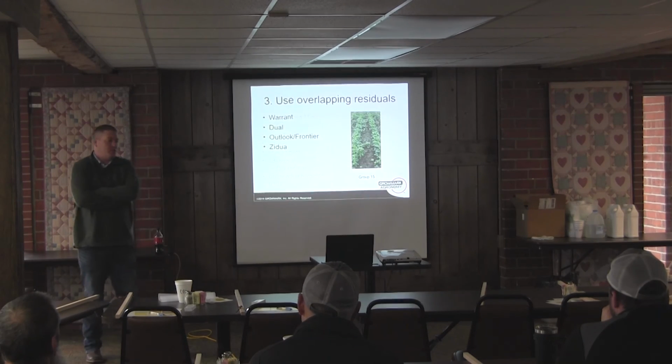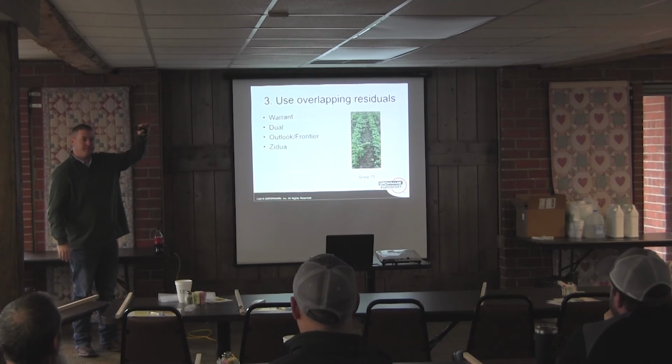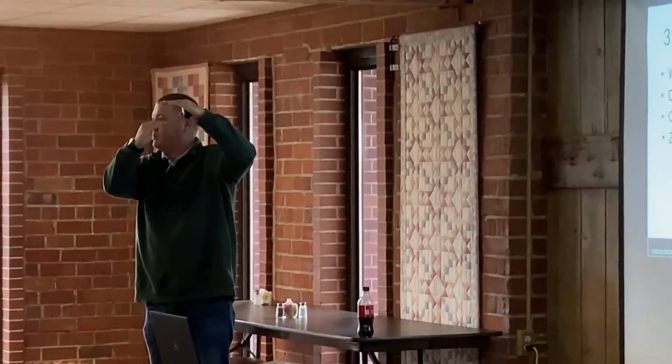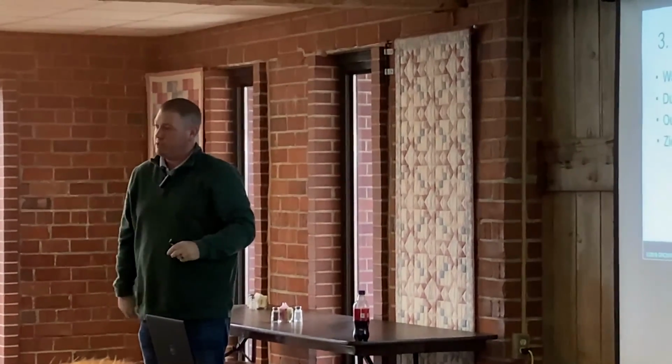And then here's the last thing, use those overlapping residuals. So a true overlapping residual is you spray your pre, and then you spray this overlapping residual, so another residual product, before a weed emerges. So all you're spraying is bare ground. That's the true overlapping residual.